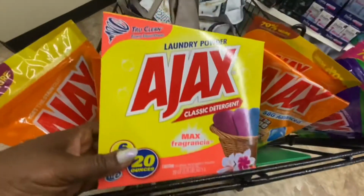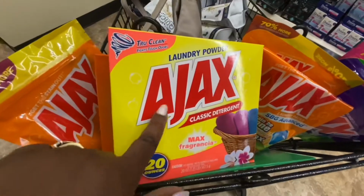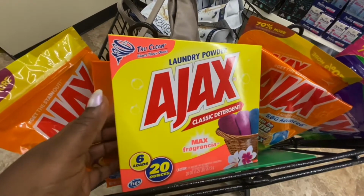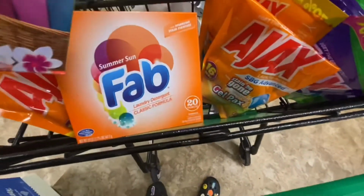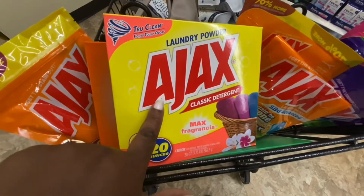And they also have the Ajax laundry powder. You guys, I want to mix these together with the booster and see. Oh my god, it will smell so good. So this is 6 loads. This one doesn't say how many loads, but this one says 6 loads. This is the Ajax, you guys.